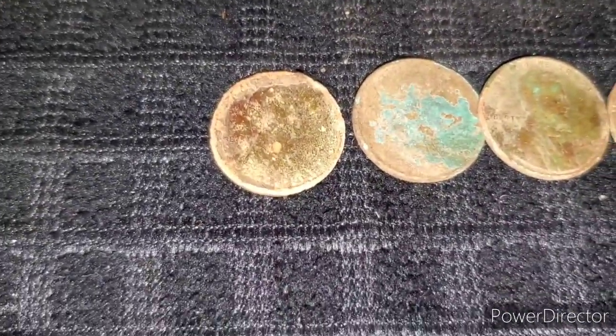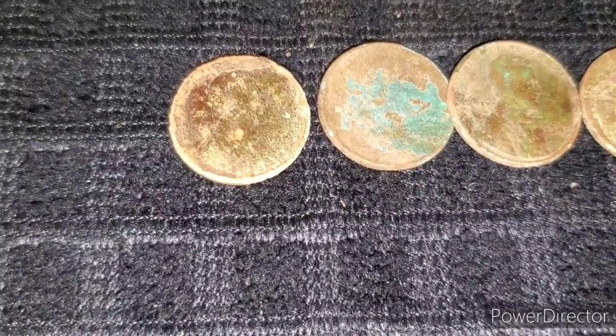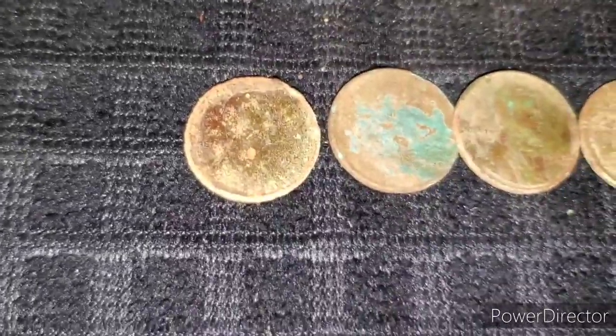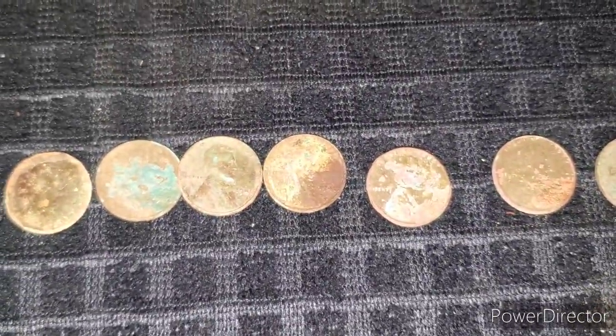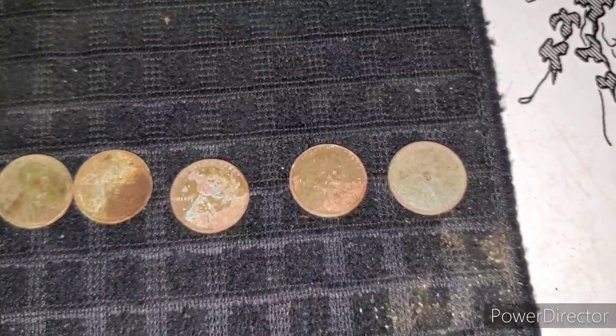I don't know why, but I found quite a few 1909s in the last 2 years. It's not the valuable one, the VDB or anything like that, but pretty cool. At least it's first year. And then the rest of them, I got a 1940, a 41, 46, 48, and a 51 and 52.